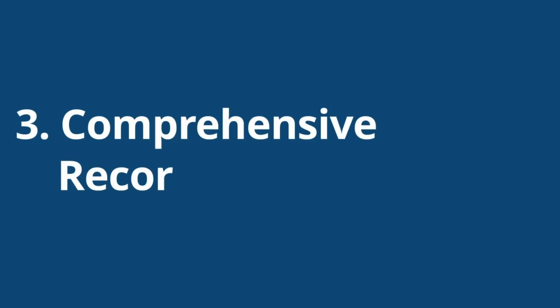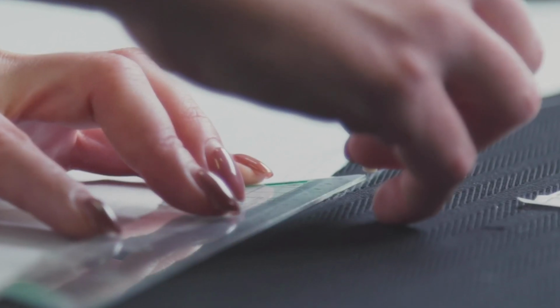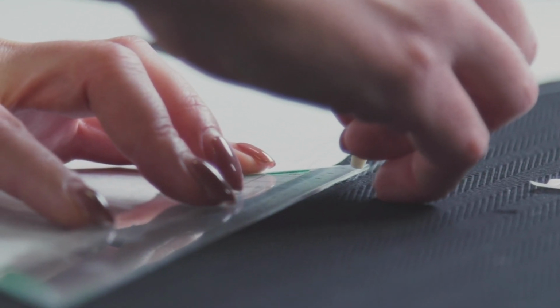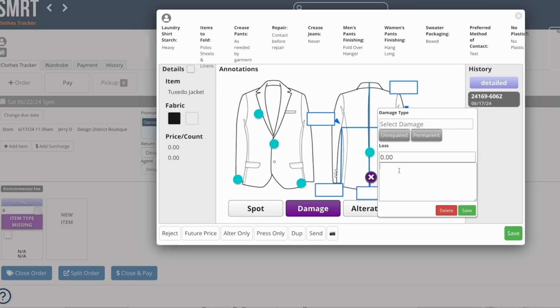3. Comprehensive record keeping. During your fitting, our seamstress or tailor takes precise measurements and notes any specific instructions. These details are then memorialized in our computer system for future reference, ensuring consistent results and making it easy to replicate or adjust alterations on subsequent visits.